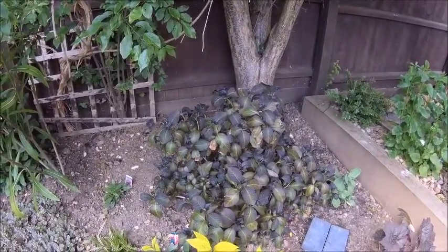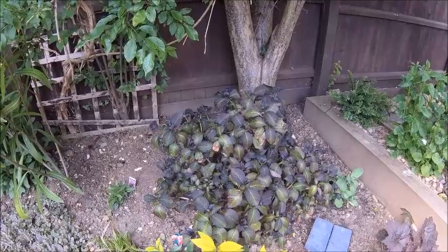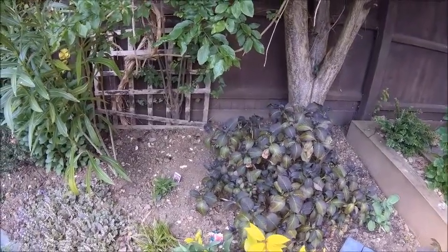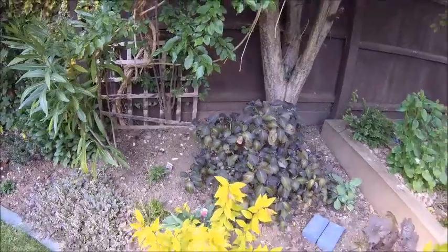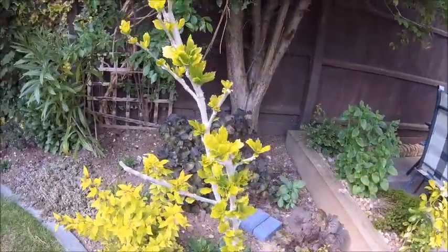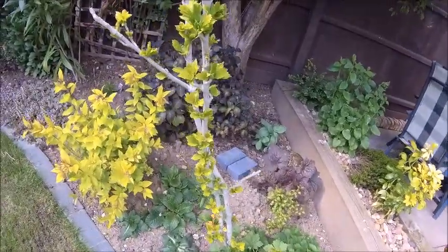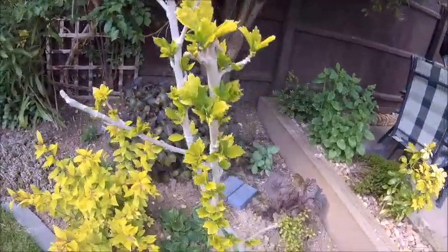No, that's another hydrangea that I got from my friend Maria. She got it from work for me. Yeah, it's called Glam Rock. But it was over there and it didn't like it, so I moved it and it's taken off. And this was hacked back last year, as I recall.